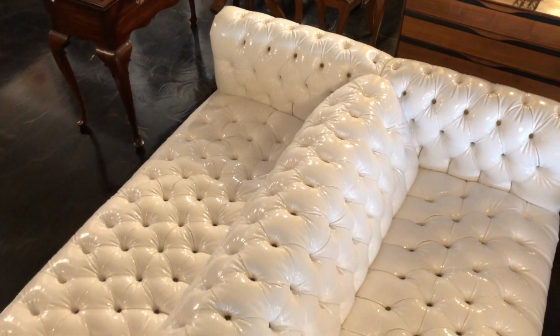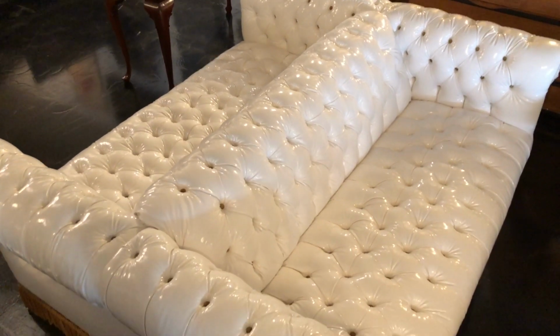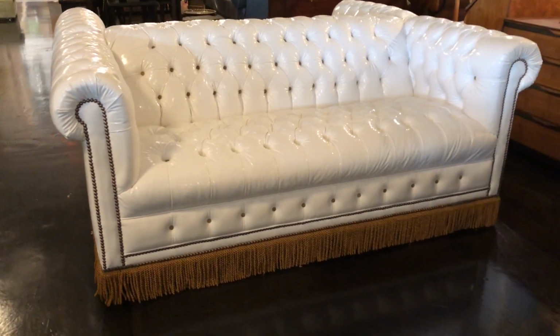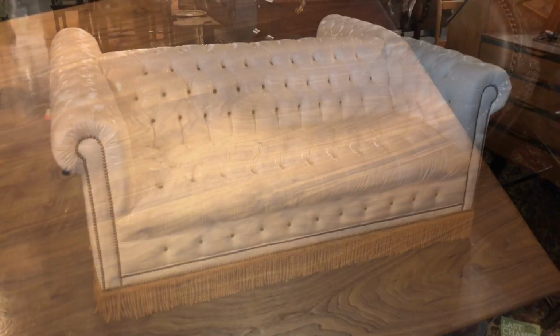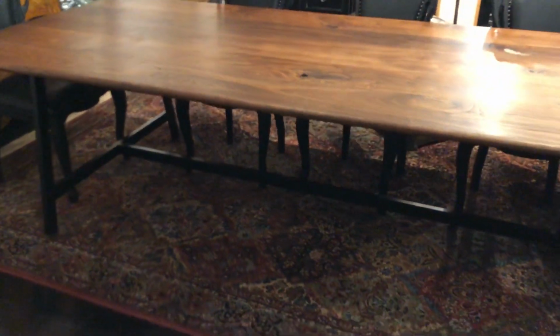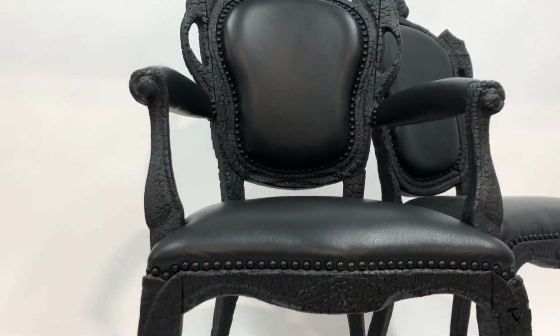This double sofa by Old Hickory Tannery is covered in button-tufted white patent leather, complete with gold rope fringe. A glamorous statement piece, this is a great way to utilize an open space. By Woolsey Atelier, this custom-built table has a hand-rubbed oil finish on the black walnut top. 10 feet long, this California import is breathtakingly simple, letting the quality and craftsmanship speak for itself.